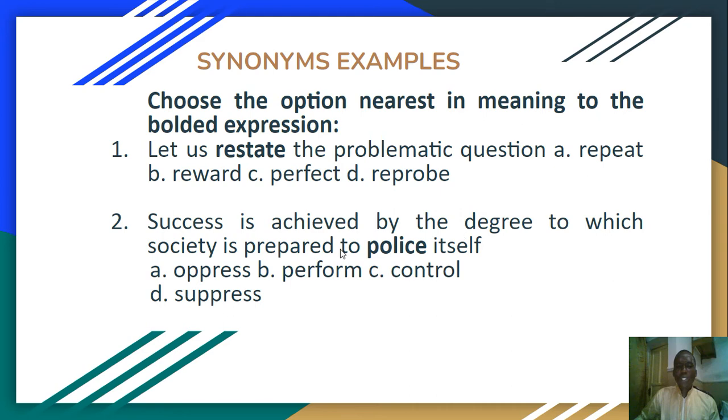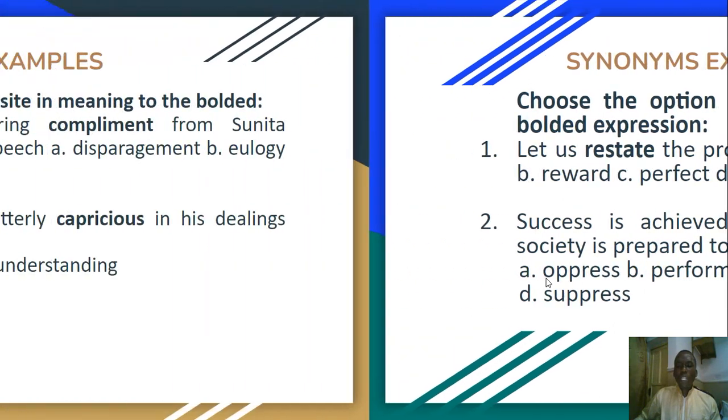Now, the next one says success is achieved by the degree to which society is prepared to police itself. What is the nearest in meaning to that word, police? The police means to do what? To control. When they are prepared to control itself. So policing means controlling. That is the nearest in meaning. So words like this can be given and you'll be asked to look for their nearest in meaning.